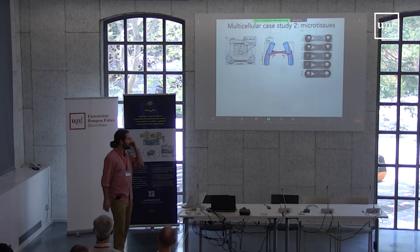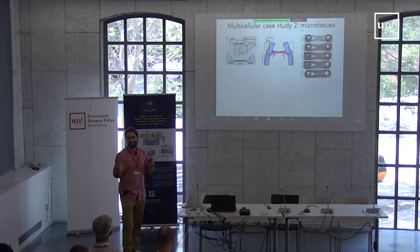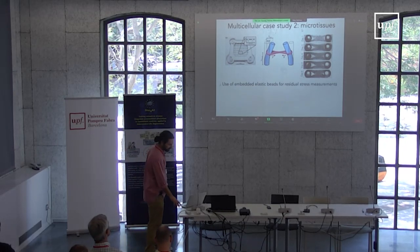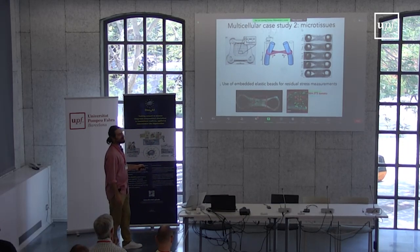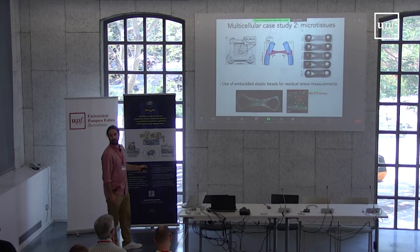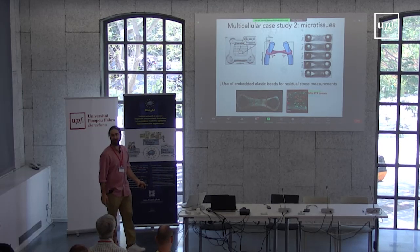I did it with fibroblasts, and then killed the cells but not the collagen, and saw if there is any residual stress. That was the idea. But also, to do that, I used more local measurements, which are these green beads. The red is the cells, the blue is the collagen, the ECM, and the green are polyacrylamide beads.